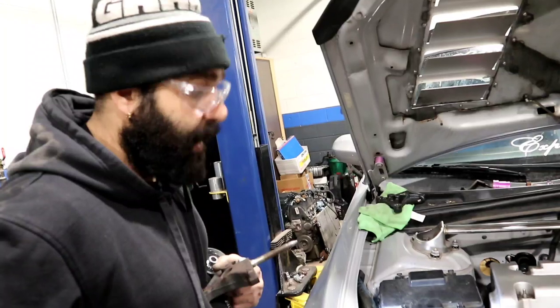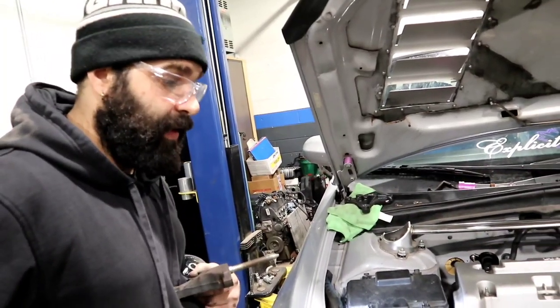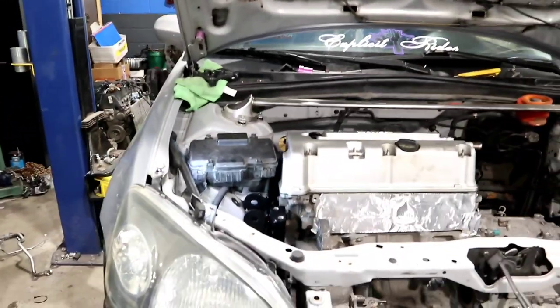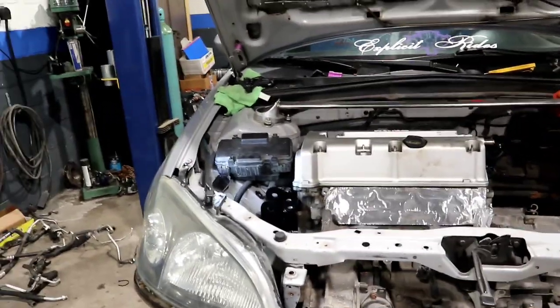And we're gonna drop the motor now, the motor and the subframe. And this is gonna happen multiple times. Unfortunately, when you're doing something custom, it's a repetitive little cycle until you work out all the kinks and get everything to work the way you want it to work.